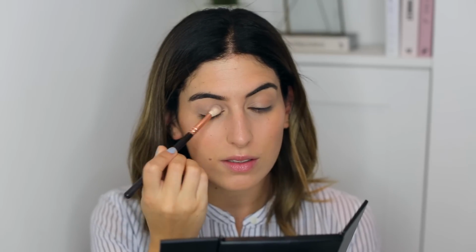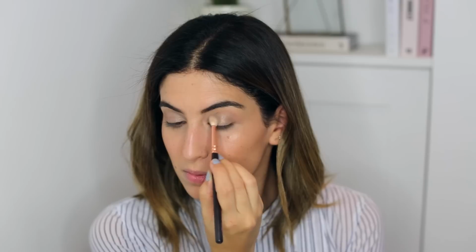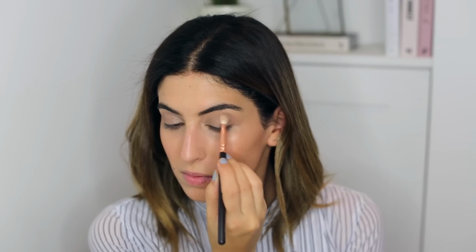So I'm going to take a little bit of that onto my Zoeva brush. And it's kind of like a cool tone taupe. I'm just going to sweep that all over the lid. It's such a pretty shade. And it really is like all you need. If you don't usually wear much makeup and you want to wear a little bit of makeup to work, I feel like this is the perfect eyeshadow for that. I'm also going to take some of that eyeshadow underneath the eye just to balance it out a bit.